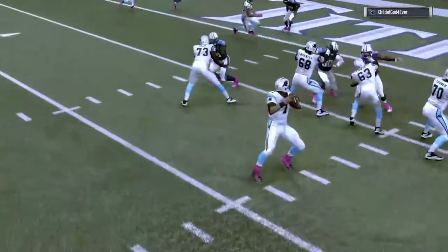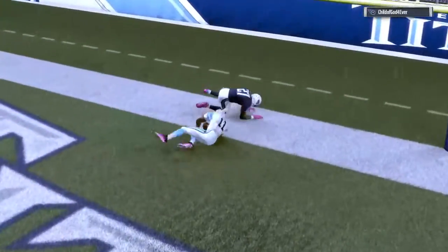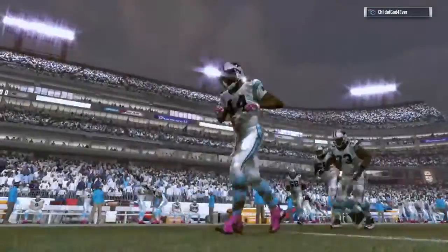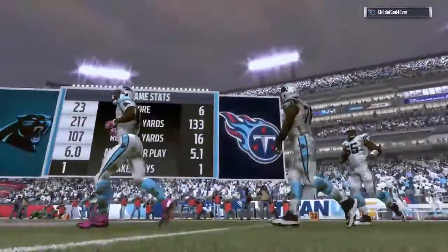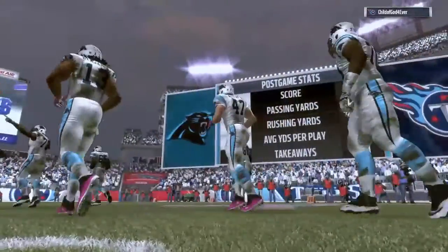So for the Panthers, it took a while, but they finally get that first win after 4 straight losses. And they'll get another road test next week as they head to Philly to take on the Eagles. Meanwhile, for the Titans, they'll sink now to 0-4. And they'll try to turn it around next week as they head down to San Diego for a matchup with the Chargers.